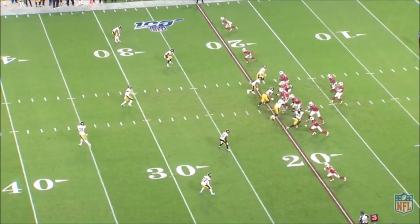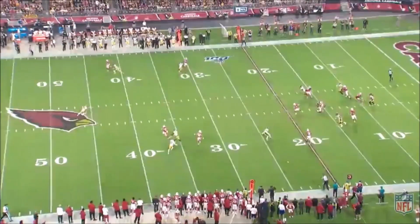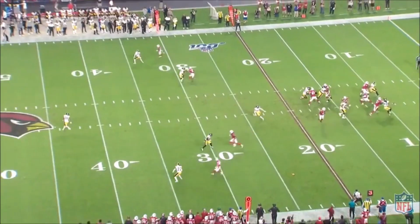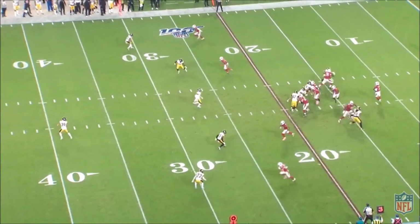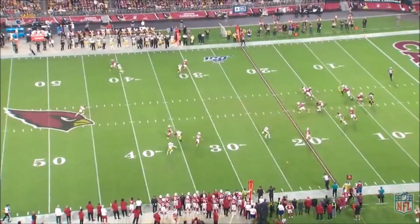You can see Murray's instinct to run first right here. As soon as he feels pressure or sees a hole to scramble through, he takes it, which often leaves big plays on the field in the passing game as longer developing routes are just opening up when he takes off. You can see highlighted right here at the bottom of the screen, this dig is coming open towards the middle of the field, but Murray's already left and taken off.